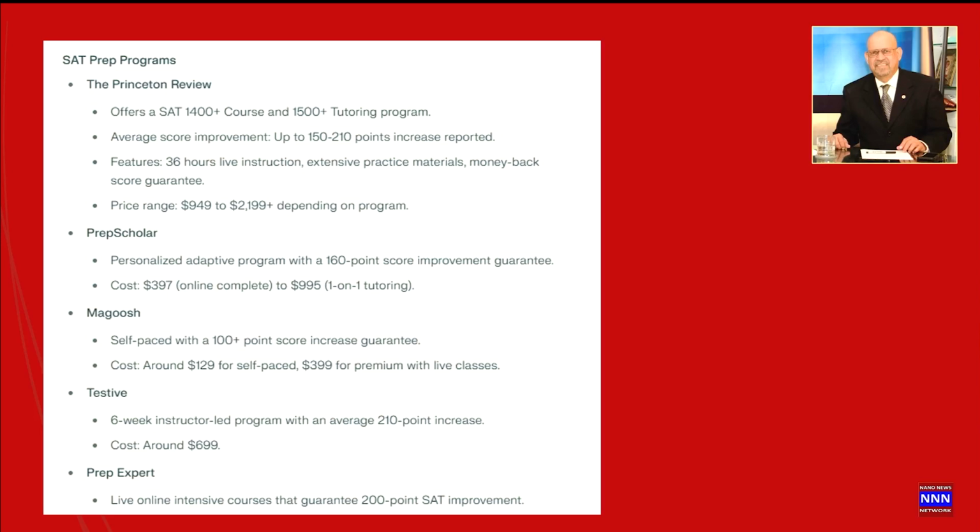This is a very important point I want to make out of this entire presentation, because your whole aim in preparing for the test is this: you take a pre-test. If your score is like 1,300, can you get to 1,500? And what program will help you to accomplish that? That's the point being answered in this particular slide. And as I said, they have 36 hours of live instruction.